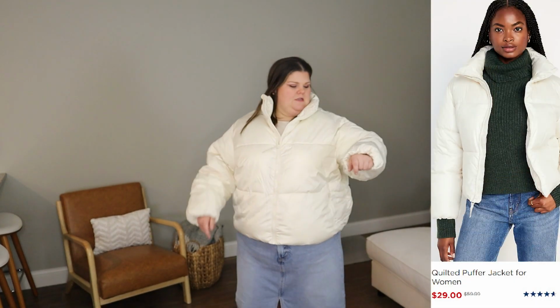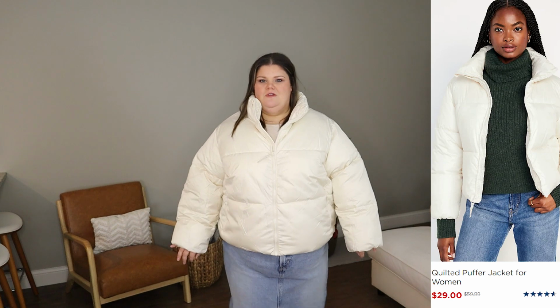Next up is this puffer jacket. This is in a cream color and I'm wearing a 3X.